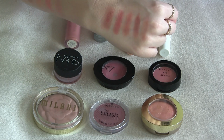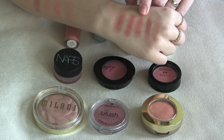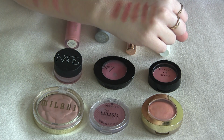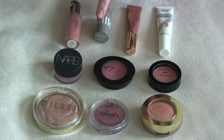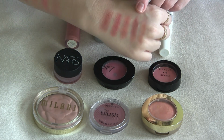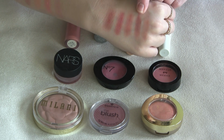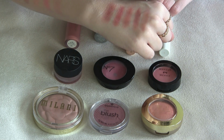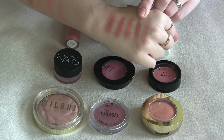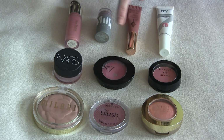Next we have Rare Beauty liquid blush in Hope. The one after that is the Milk Makeup in Work. Amazingly good blush that I learned to love. I didn't like it at first, but now I absolutely love it. Then we have the Matte Beauty blush one from Charlotte Tilbury in Pillow Talk. Probably the favorite cream blush that I have, or yeah, well, these 2 are my favorites.